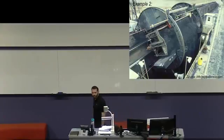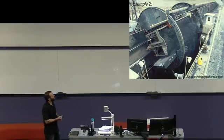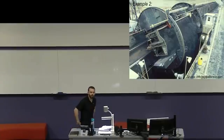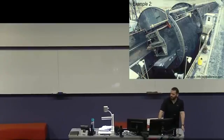What about this one? Has anyone seen this type of thing? This is called a tippler. So if you can't really make it out, that is a rail carriage full of coal. All right? That thing's pretty heavy. So the question that your client might come to you with is, I've got a rail carriage, it's full of coal, I want it to not be full of coal anymore. All right? And how do you solve that problem?